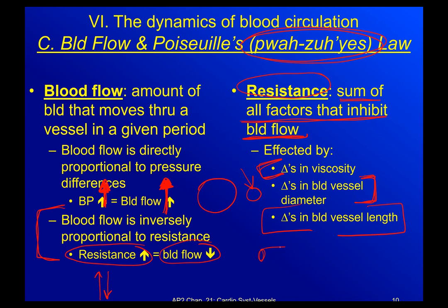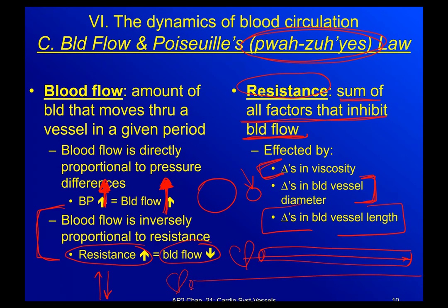Well, blood vessel length is kind of the same thing. If your heart is here and it's pumping, it has a certain amount of oomph to it. But if your blood vessel length is longer than that, then eventually it starts to peter out again. You've got to remember that it's not a constant pressure. Whatever your heart pumps with at the beginning is what you have to work with, period. So if the blood vessel length is really long, it's almost like it runs out of steam before it gets to the end.